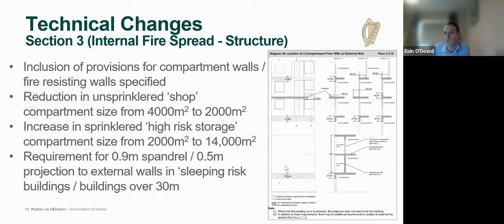There's a proposal in the TGD to reduce the unsprinklered shop compartment size from 4,000 square meters to 2,000 square meters. However, where a shop is sprinklered, the maximum threshold compartment size of 8,000 square meters remains unchanged. There's a proposal also to increase the sprinklered high-risk storage compartment size from the current 2,000 square meters sprinklered to 14,000 square meters sprinklered. This is a change in consideration of the rate of fire, the knockdown rate of sprinkler systems in the provision of buildings.